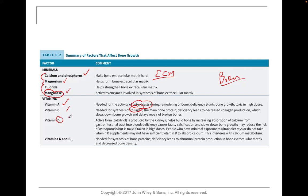which remember we need UVB rays to come down, hit the subcutaneous cholesterol on the skin. Its first pit stop is the liver, and then it goes to the kidneys. And that's what makes the 125 hydroxide. But when you get your blood levels checked, we're checking what the liver makes, which is 25 hydroxide. Okay. And then vitamin K and B12, these are involved in the synthesis of bone proteins as well.